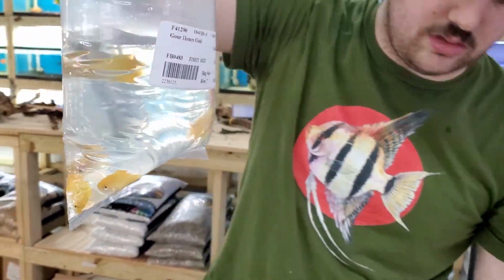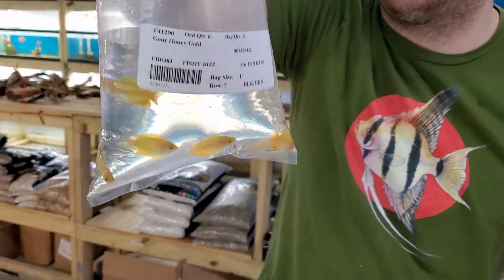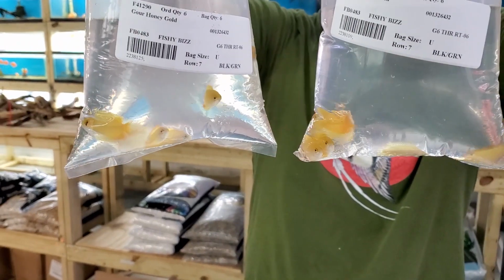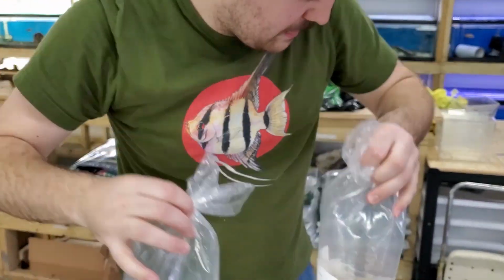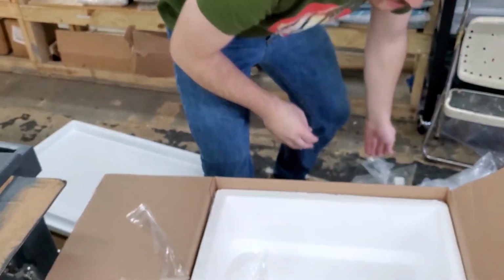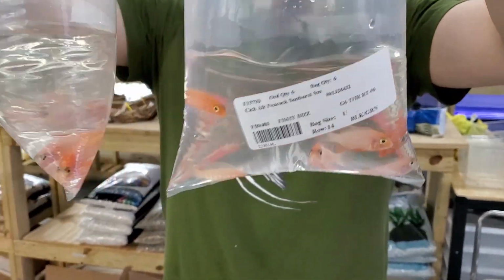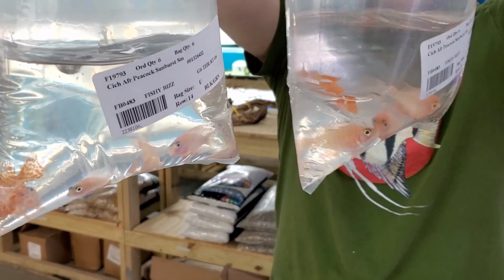Gold honey gouramis. Looking good, mostly males, which is cool. Usually people want the males because they're nice and bright. But also a pretty fun and easy fish to breed if you ever wanted to breed something. Just a bunch of these guys.